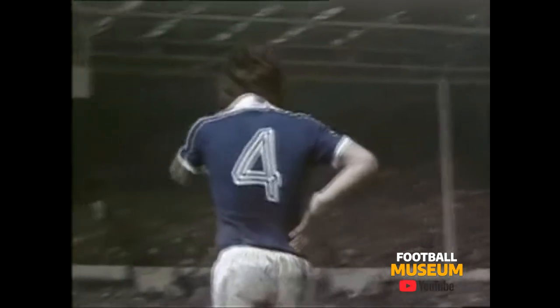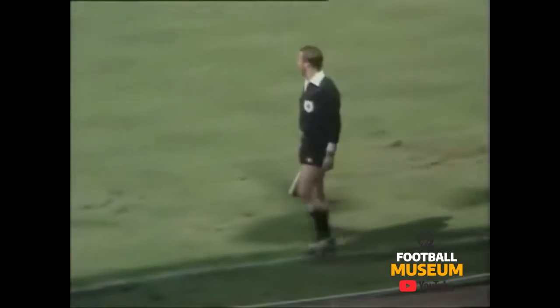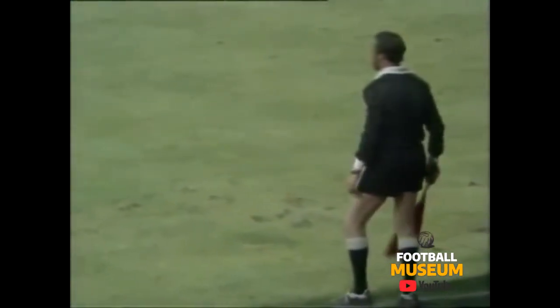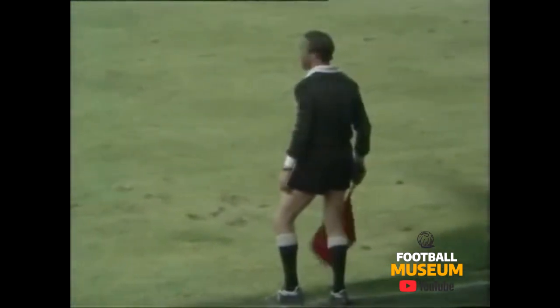Well, that's a dreadful decision by the linesman. I wish linesmen would stay out of it and let the referee get on with the game. The ball was obviously going to be hustled for and pushed for, and the player won the ball, and he's stopped the game and given a free kick to the player who won the ball. Crazy in a cup final. We want excitement. Let's get on with the game.